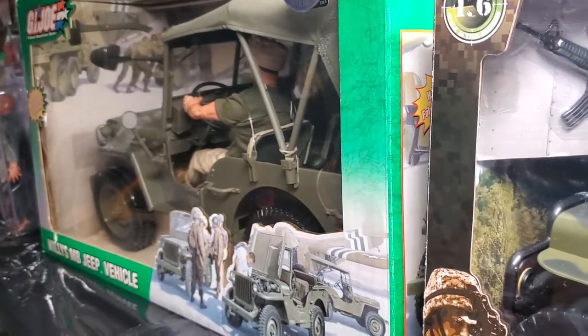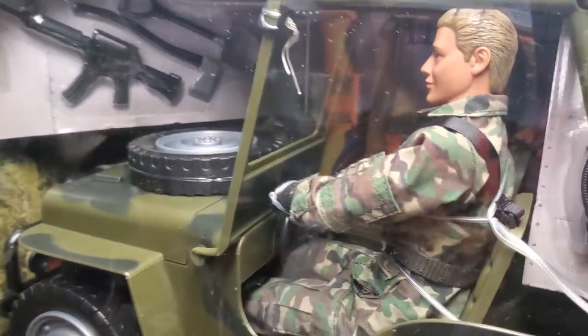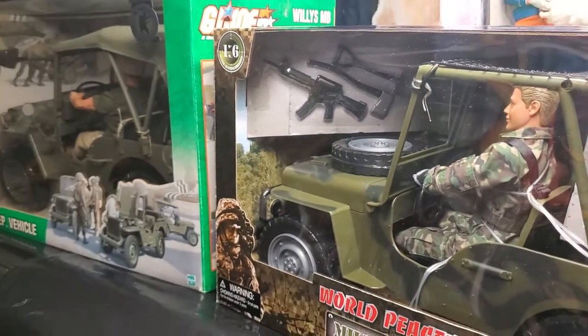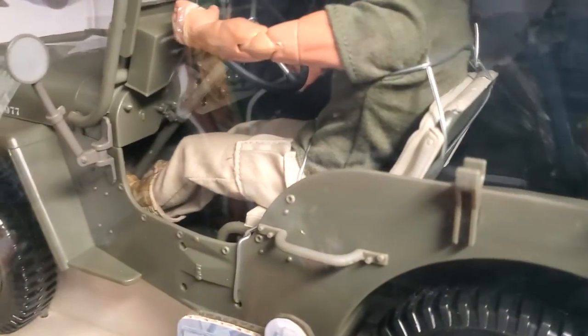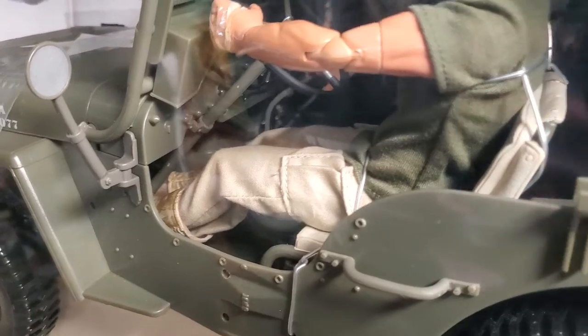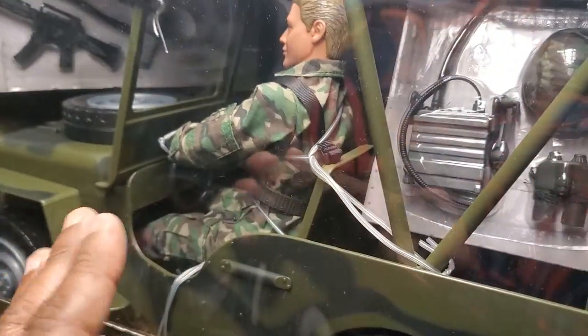We'll spin our World Peacekeepers box around too so you can see it. But just to give you a blown out look here of both vehicles. This is more of a drab green, more of an olive, I believe. It's a bit more of a lighter green with some camouflage on it. Like I said, is it super, super, super detailed? No.